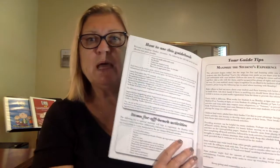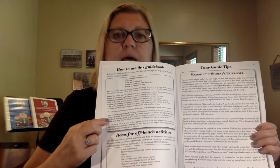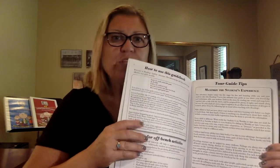And in the beginning, there's some how to use the guidebook, because we understand that this is a little bit different. It's not quite the traditional layout for lesson books, but taking some time to review how to use the guidebook and off-bench activities, and then maximizing your student's experience will help you to get familiar with this different format.